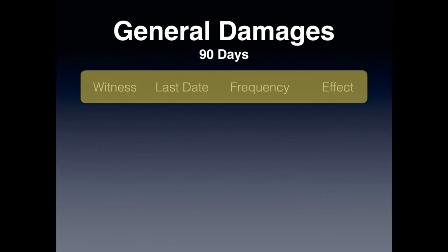And if we look at the 4 headings I have at top, I want to find, as the client talks about these things, I want the client to identify a witness other than themselves who can testify as to this. I want to know the last time they were able to participate in the activity. I want to know how often they would participate in the activity prior to the crash or injury compared to now. And I want to know the effect that either being unable to do the activity or a diminished ability to do the activity has on their day-to-day lives.